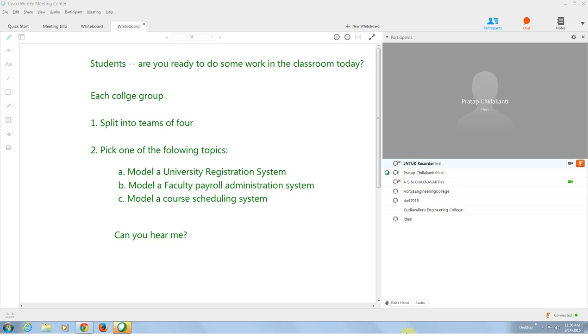And course scheduling system is very interesting because every semester there are a lot of courses that are offered and you have to assign them to faculty members. So how do you go about doing that so that there are no conflicts? Right? So there's some interesting things that you can model there.